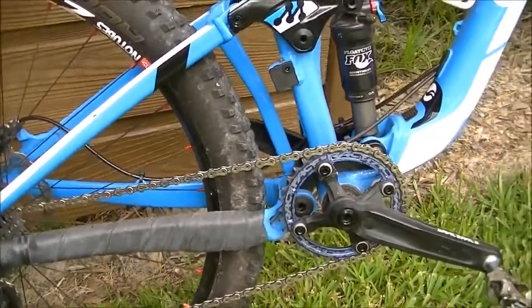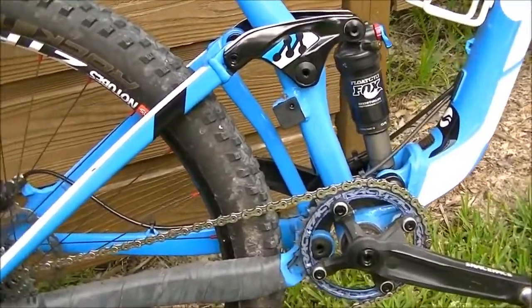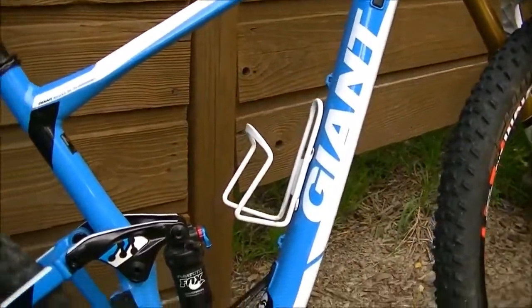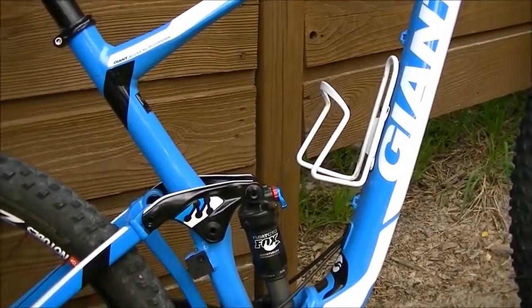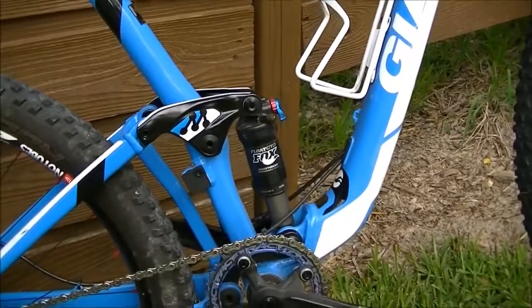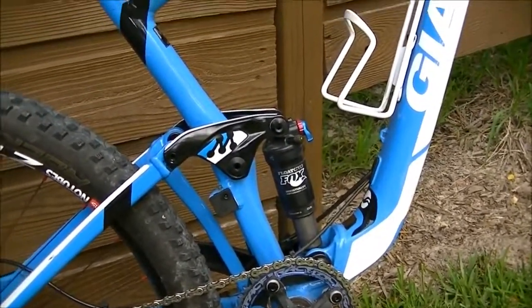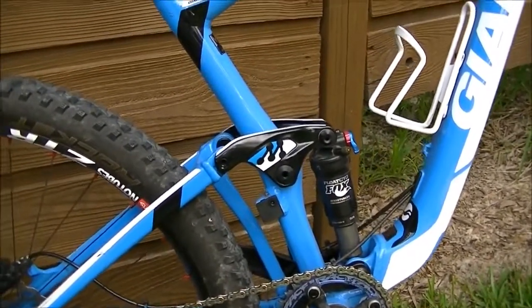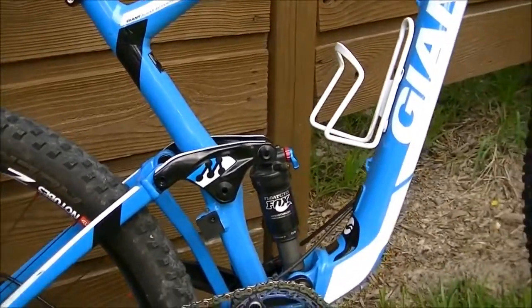Now, if you're very tall and you still want a trail bike, then 29ers are good. But for example, Giant made the Trance 29er for the past few years. In 2015, they're not making any anymore. That was their 29er trail bike. They only make the Trance now in a 27.5. So wheel size does come into play when you're choosing between a hardtail and a full suspension.